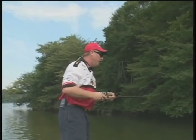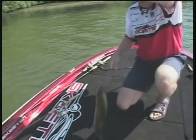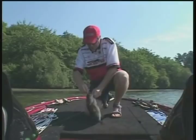Oh, that's a big fish, a real big fish. No, he ain't that big. Big enough, though. Oh, yeah. Say what you will. I like this pattern. I like Mark. The pattern.